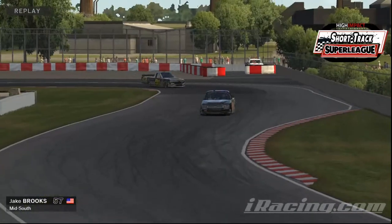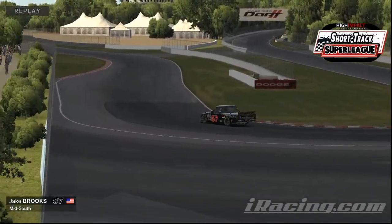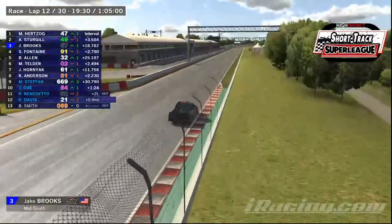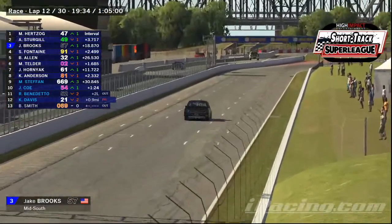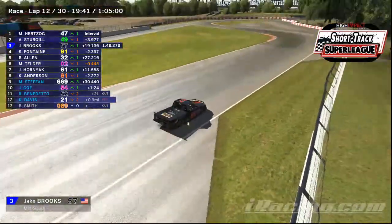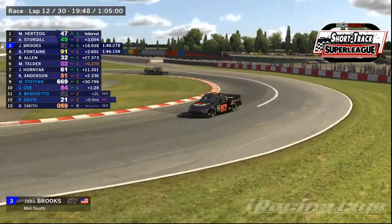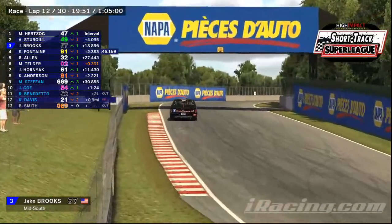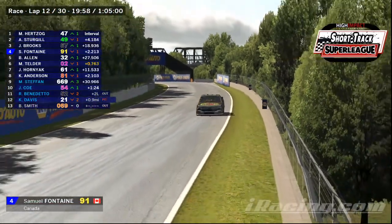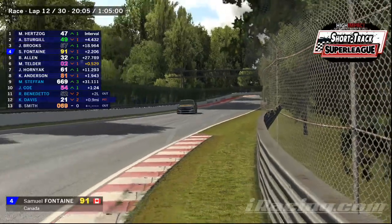Looks like Jake Brooks didn't get it quite correctly here in the hairpin. Well, not too bad, not too bad. Ooh, hard on that curb here by the Wall of Champions. I guess these trucks can take a pretty good beating. Like I said, I usually run open wheelers, and you would not be able to keep that car in one piece if you hit those high curbs with an open wheeler. It's a little bit different in the trucks, obviously. Fontaine right there in pursuit of Jake Brooks. He has about 2.3 seconds of a deficit. Nice livery there on that Pennzoil car.